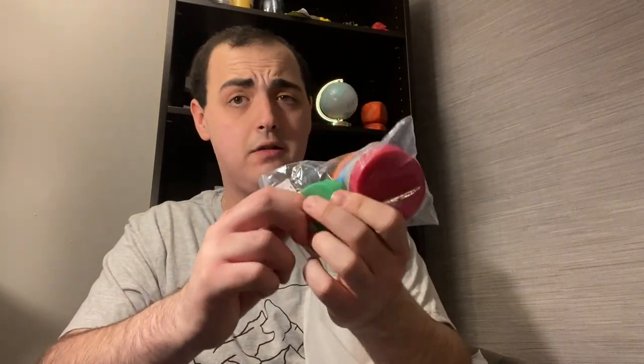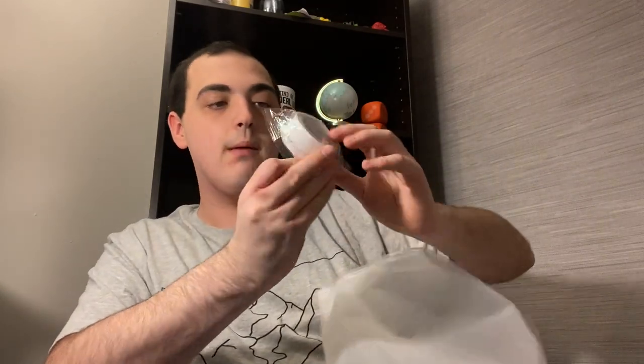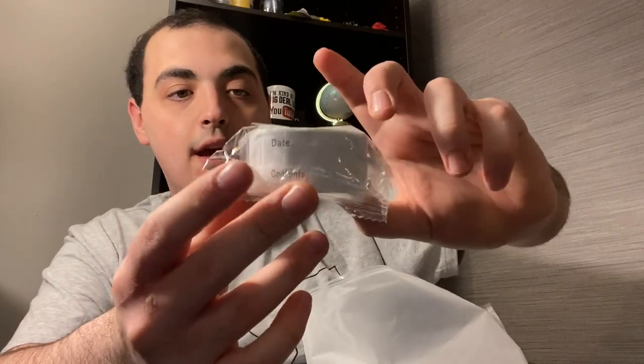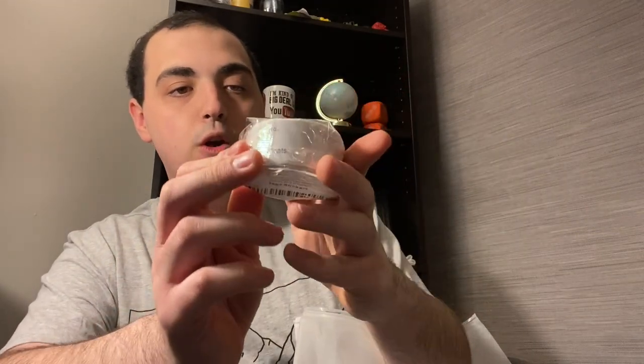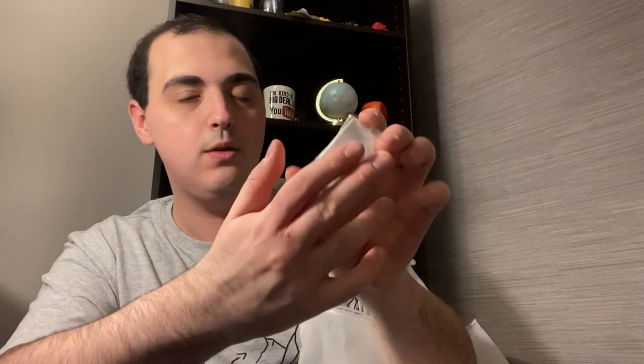I think that is an awesome idea. So I was really excited to pick these guys up. I got these on another order and we love them, so I got more. They're date and content stickers for when you're freezing foods. You can put this on food so that when you pull it out of the freezer, you know what it is and when you put it in there and all that.